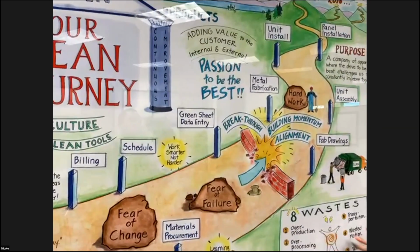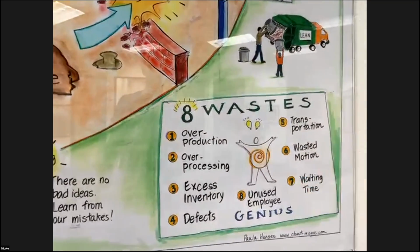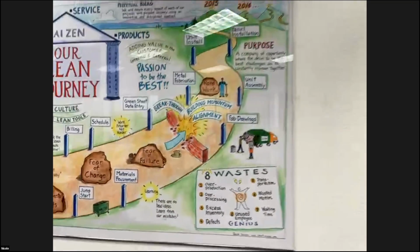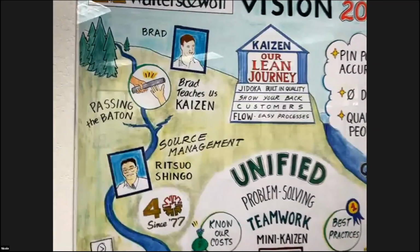And then down here in the corner is just the 8 wastes, which I'm sure everybody is super familiar with, but just as a reminder, the 8 wastes were on this first poster. That one was made in 2012 and ran through about 2016. Then moving on to the next one, this is our vision through 2020, so we're a little outdated now.